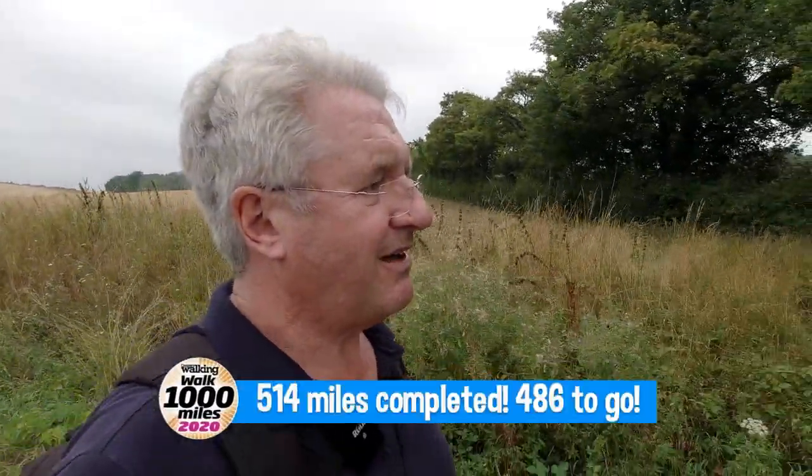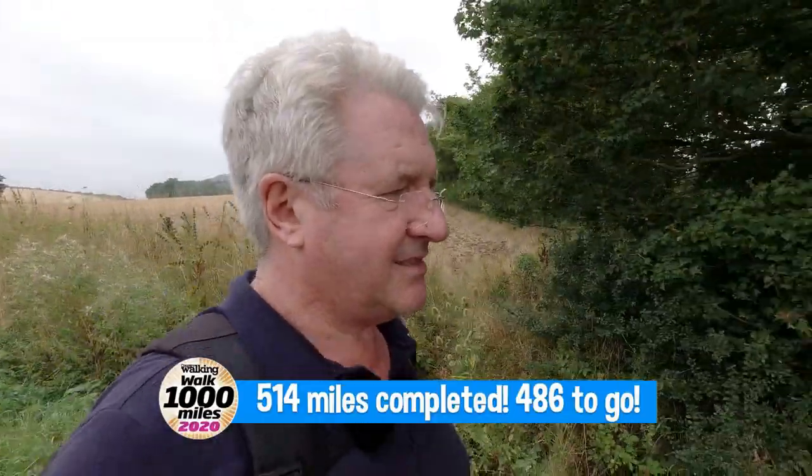Regular viewers will know I'm walking 1,000 miles this year, not on this walk. This walk's about 5 miles, something like that. But over the course of 2020, I am attempting to walk 1,000 miles. A little bit behind, here's the figure. As you can see, we're just about halfway. But today it's mid-August, so we're slightly past halfway through the year. So I need to do some longer walks in the second half of the year to keep up. Today's walk is just over 5 miles, so that will help a little bit.